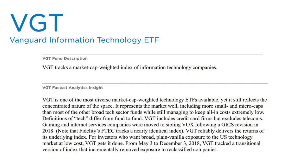All right, number three is VGT. VGT is Vanguard's tech fund. It includes 341 stocks within the fund itself, which are all tech-related stocks. This fund has a 0.10% expense ratio and manages around $55 billion in assets.